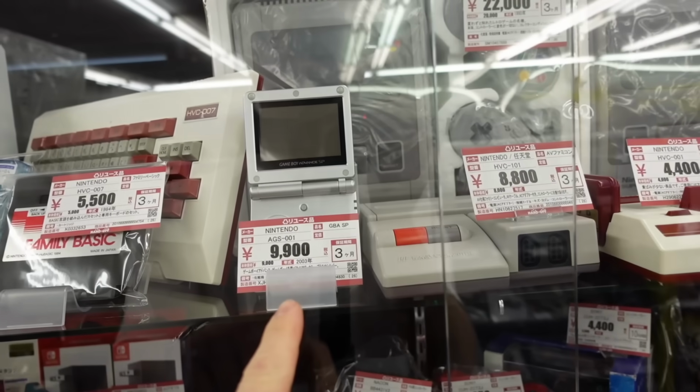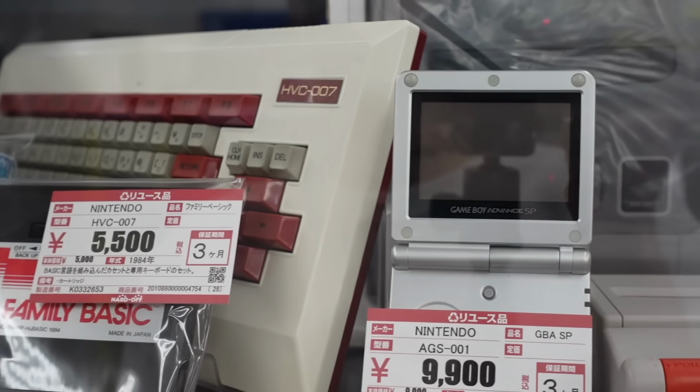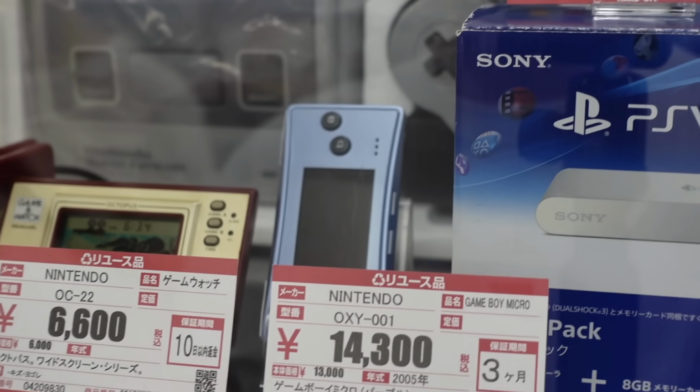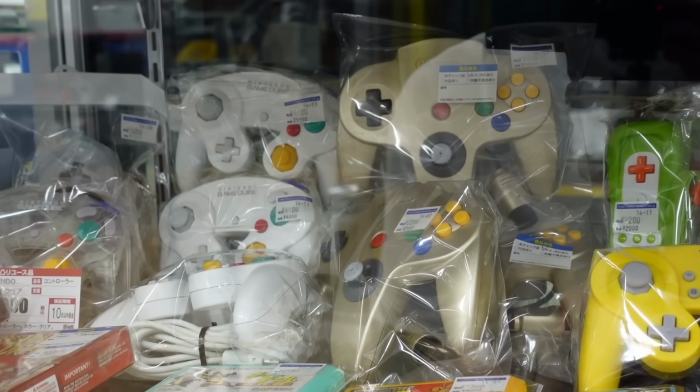Here's a GBA SP for 70 bucks, which is kind of expensive, but also not a bad price compared to eBay. They also had a Game Boy Micro for $100. Not too shabby, especially considering it's a Japanese exclusive baby blue color.